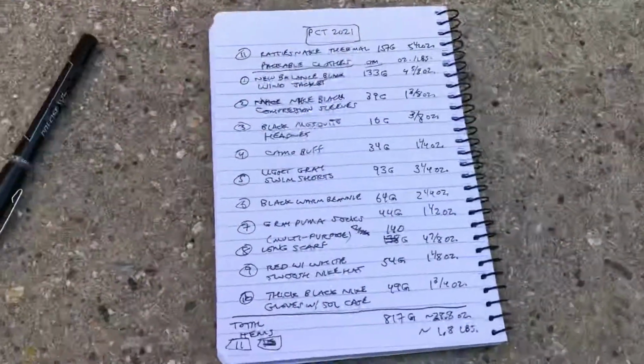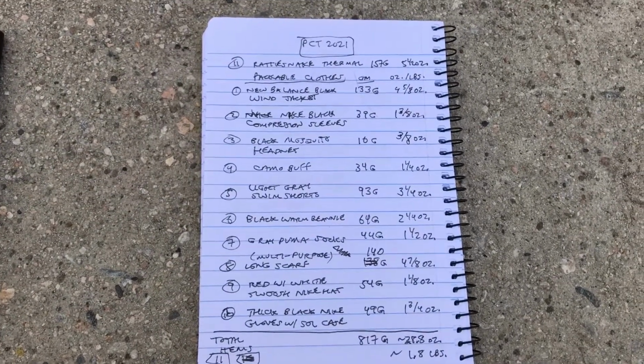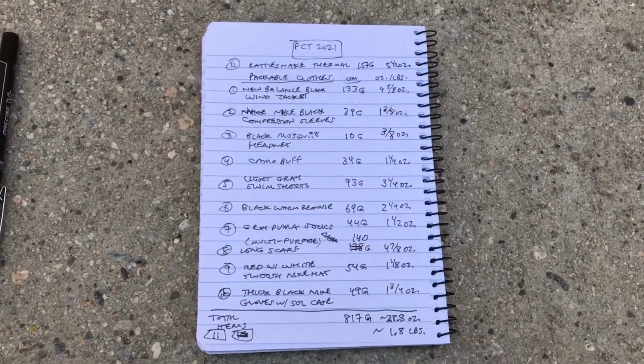So that's it. The total again is 817 grams and 28.8 ounces, possibly 1.8 pounds for 11 items. So here I'm going to give you that list if you want to pause it. Hopefully you can see that and get those weights yourself.